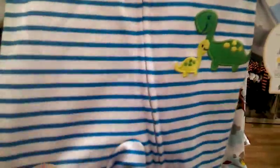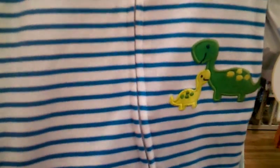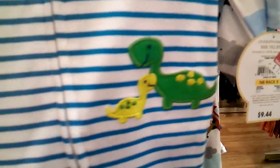For the dinosaur lovers. I love this. This is actually, the colors are really pretty. It's sort of like off-white, the blue, the teal stripes with the green and yellow dinosaurs. Daddy's tough guy. Really, really nice. Like a zipper.